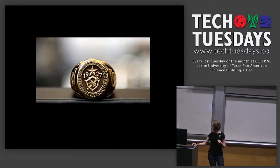And then, what do I got up next? Somewhere in there, I helped make the UTPA class ring, right? I don't know why that picture's there. I think it's out of order, but oh well.